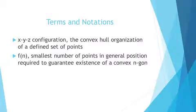So my project is that I proved F5 equal to 9 again using a purely geometrical approach. I originally was more ambitious. I wanted to do F6 equals 17 or even more, but then I ran out of time. So, terms and notations.